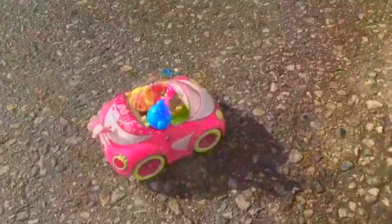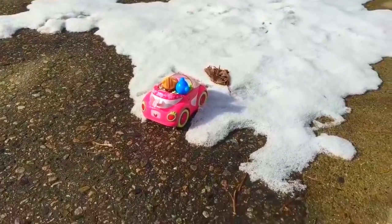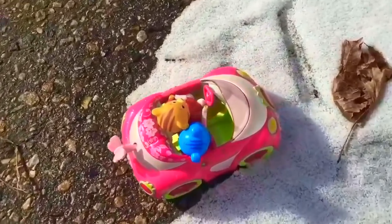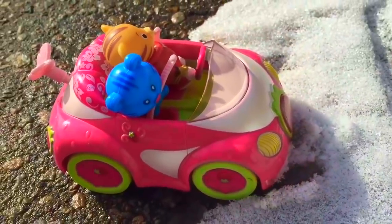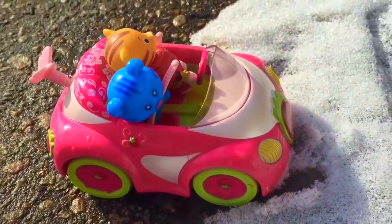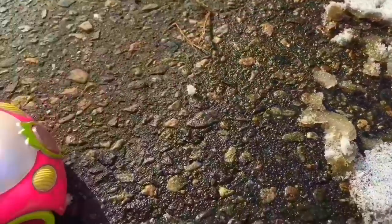There's a little bit of snow left on the ground. Let's see if the car can get through the snow. Ooh, nope, it got stuck. Doesn't have four-wheel drive. I guess we're gonna have to help Daniel get out of the snow.